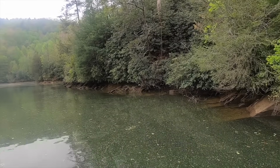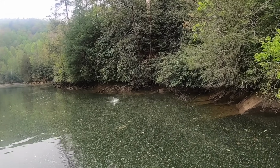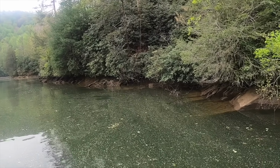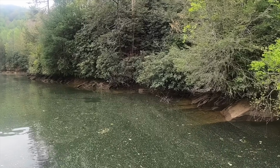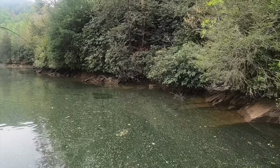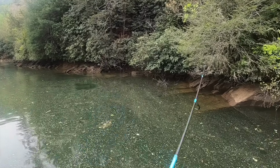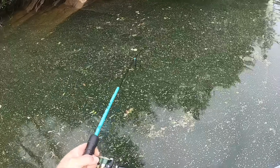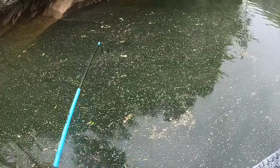There's one right there. Right there. Oh, dude, that's a good fish. Holy cow. Right on that rock ledge. Dude, that's what's up right there. Good grief. You know, if you can't beat them, join them. This is a solid fish. Loosen that drag just a little bit.